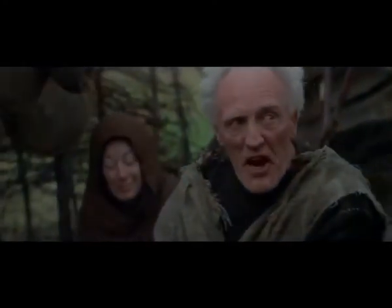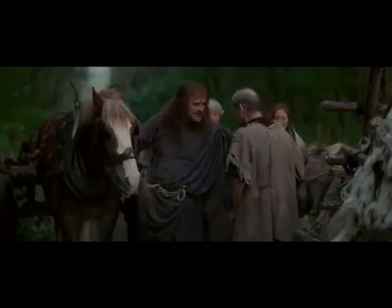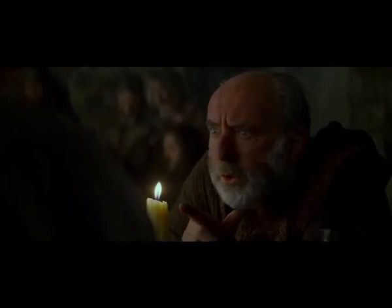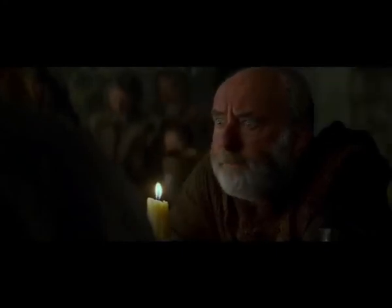William Wallace killed 50 men. 50 if it was one. 100 men with his own sword. Cut through them like Moses through the Red Sea.